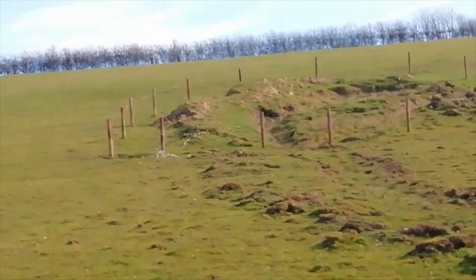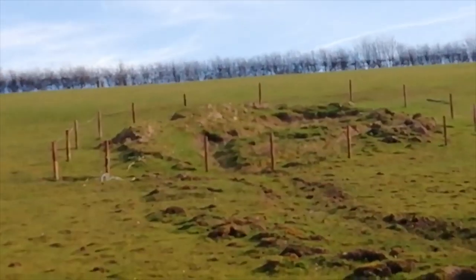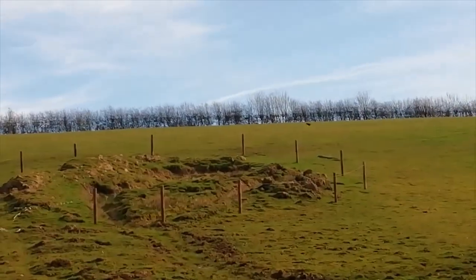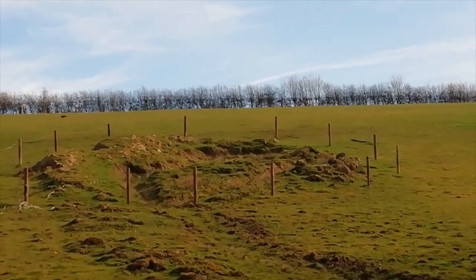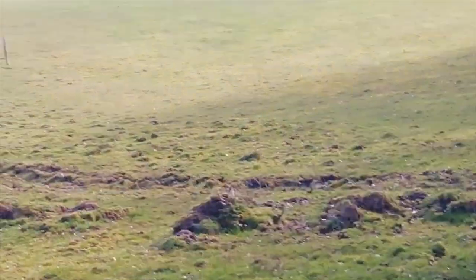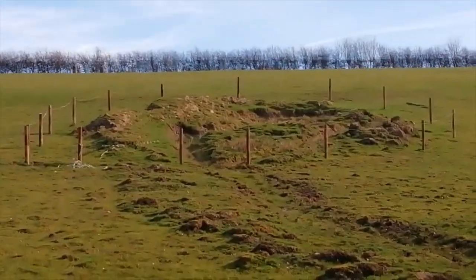So we just walked along the river and we found this. Does anyone know why this is cordoned off? Is it just for the farmer? Is it for livestock? Yeah, if anyone knows, comment, let us know.